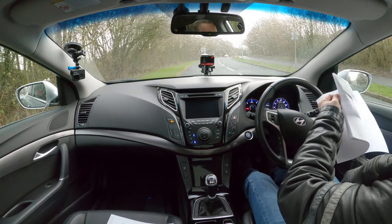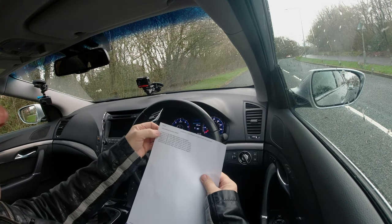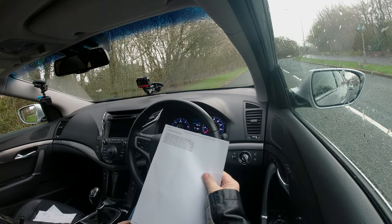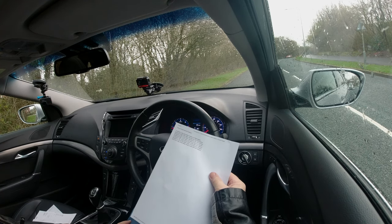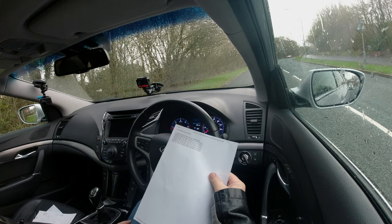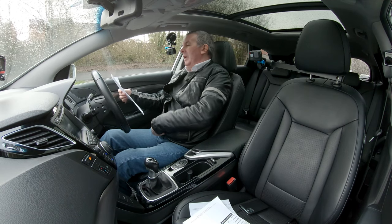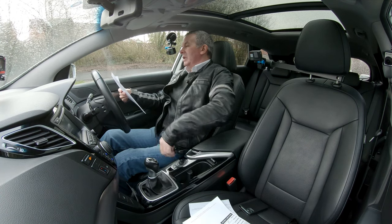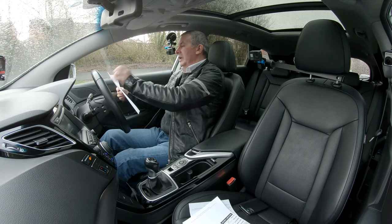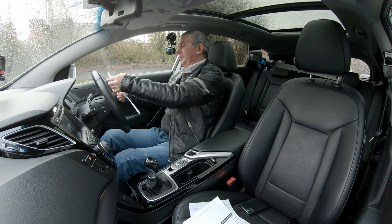First of all, those are all the bills there for the servicing. Service 11th of the 6th 2013 at 5,283 miles, Ryders of Warrington. 24th of the 6th 2014 at 8,199 miles, Sandbrook Service Centre. 23rd of the 6th 2015, 11,303 miles, Sandbrook Service Centre. 28th of the 6th 2016, 14,729 miles, Sandbrook Service Centre.